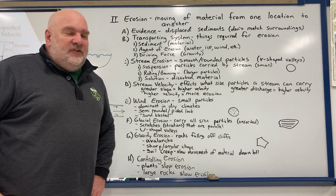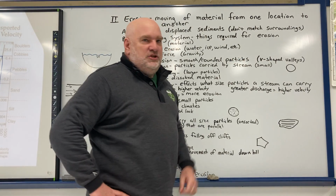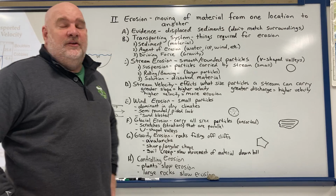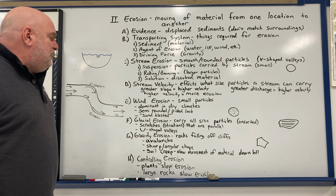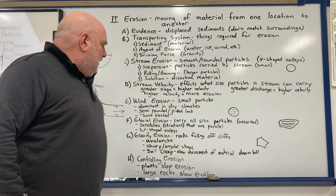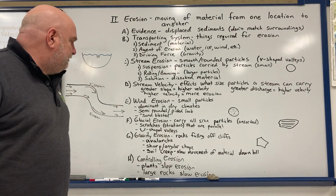Now, on a grander scale, whereas streams carve out V-shaped valleys, glaciers carve out U-shaped valleys. The Finger Lakes in New York are all U-shaped valleys carved out by glaciers, where the bottom is filled in with water. But we'll talk more about the landscape stuff in another topic.